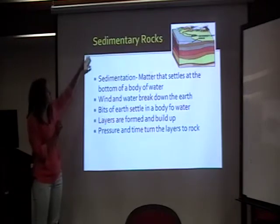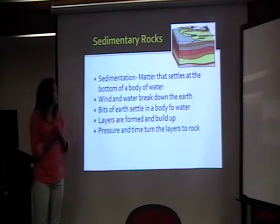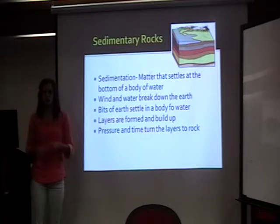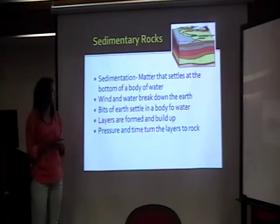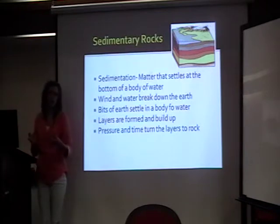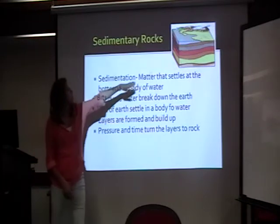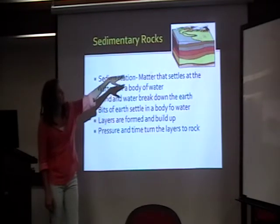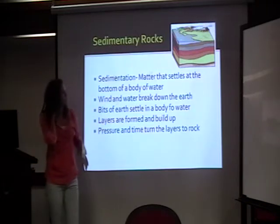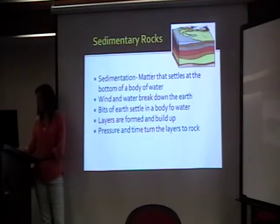The second one is sedimentary rocks. The root word in sedimentary is sedimentation, which is, by definition, matter that settles at the bottom of a body of water. Wind and water break down the earth into many fine little particles. Then it's either pushed or settles on the ground, comes in layers, and forms into a mass. And once time or pressure acts on it, it's broken up into rocks. In the little visual, you can see the rain coming down on the mountains, and the sedimentary rock forming a layer. The wind and water is actually really strong, and it breaks down a lot of the materials.